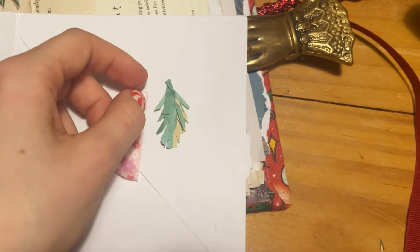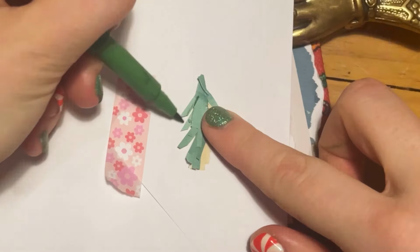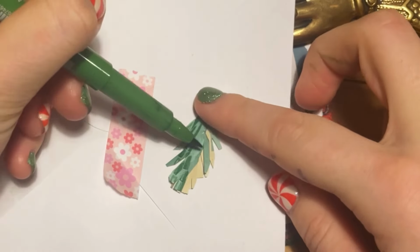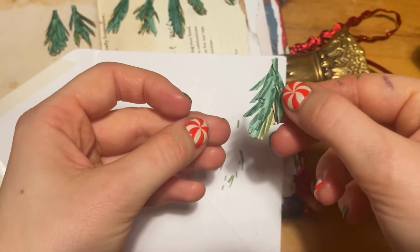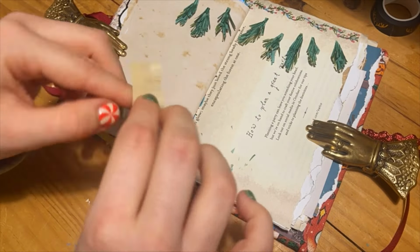And then I get a green pen and I just draw some lines on it, and I don't know if it's just me, but I feel like drawing lines on this makes it look really nice. It brings it to life and makes it look actually like rosemary. So there we go, that's how I made my paper rosemary, my tiny paper rosemary in real time.